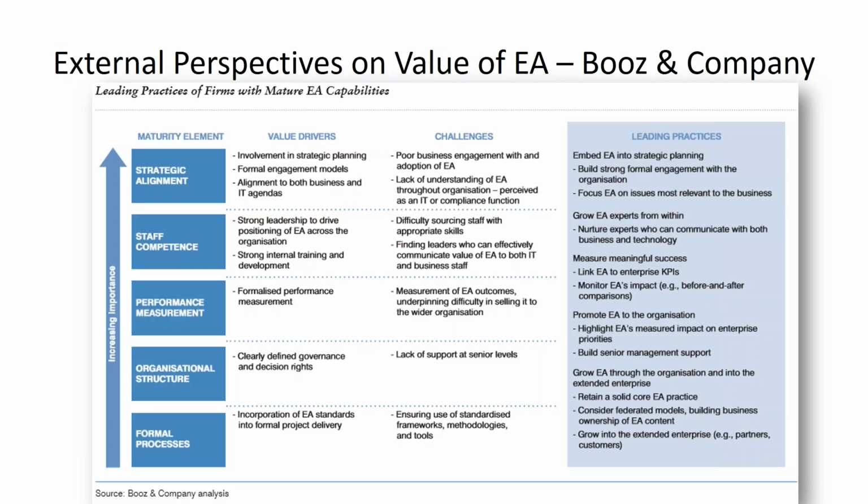Clearly defined governance and decision rights is another value driver they outlined, and that one is all about helping drive risk reduction within the organization, making sure that the right people are aware and have the information that they need to be able to make the best decisions possible for an organization. That's another great thing that enterprise architecture can do to connect the dots for an organization.